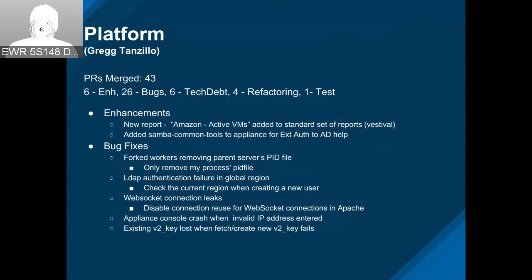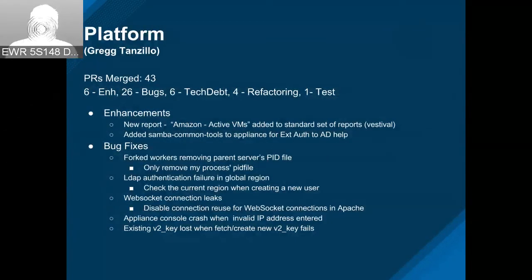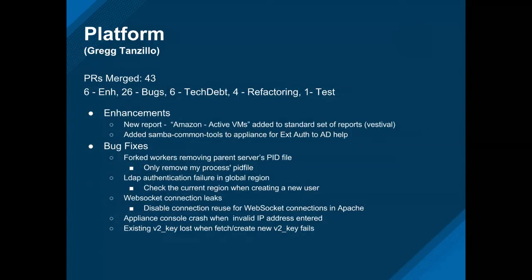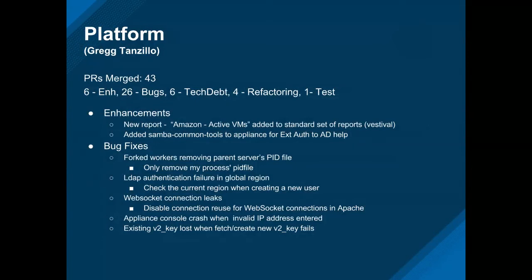Enhancement-wise, we got a new report for Amazon Active VMs, and that was actually from someone outside the platforms team, so we appreciate that. And Satoe added Samba common tools to the appliance. That makes it easier for people setting up external auth to AD. They were having to add that package themselves every time, so this just makes it much easier.